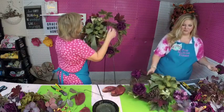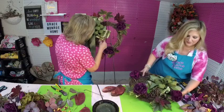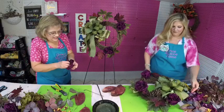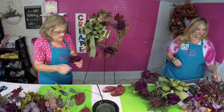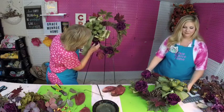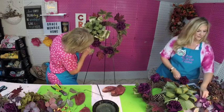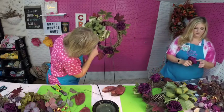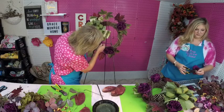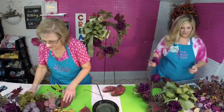Now this one I'm going to put back behind my bow. Just right in there. And then I've got another one that I'm going to bring over here right under my pine cone. I love the look of these too because they have the little tips to make them kind of look old a little bit. So I like that look.